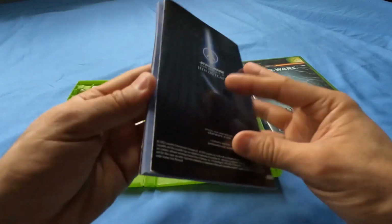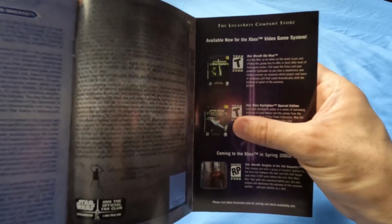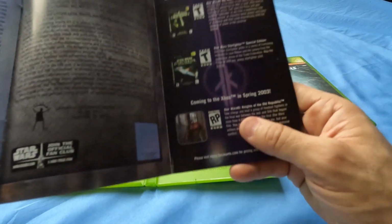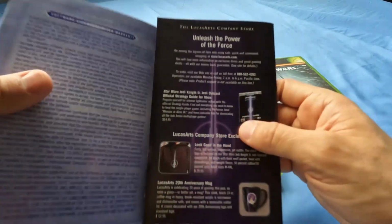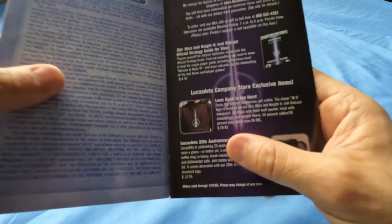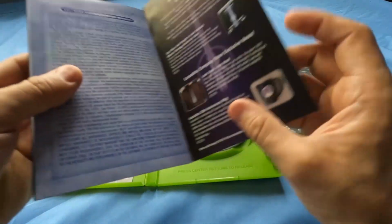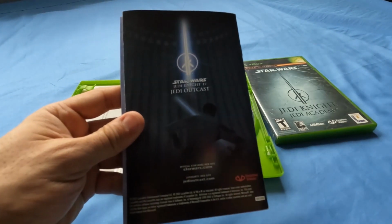So here's the manual. The manual is pretty beefy, and check it out. This little fold-out section is intact, so we got a couple things in here. We got Obi-Wan on Xbox, Starfighter Special Edition, and also the upcoming release of Star Wars Knights of the Old Republic in 2003. It's pretty dope. And also, of course, here we got a little bit more of the LucasArts stuff. You got the guide, I should say, for Jedi Outcast. And also, you get yourself a little LucasArts or Jedi Knight hoodie, which is pretty cool, or mug. If you like LucasArts that much, you get yourself a nice mug. So stuff like this, you don't often see in good condition. I'm glad that at least this is still connected to it, which is pretty cool.